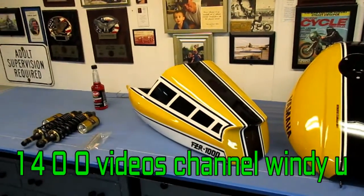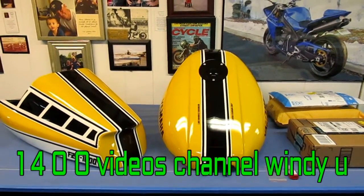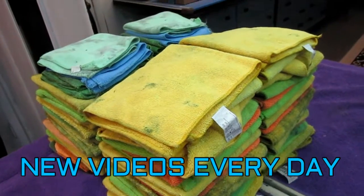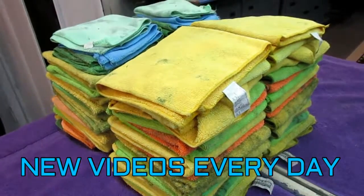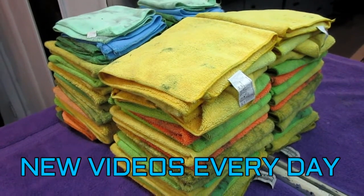There's almost nothing left on the project table here. But there's a lot in the garage. Boy, the last couple of days it's really coming together. Now look, there's a sight for sore eyes. All my microfibers totally laundered, cleaned, folded. I feel like I'm in a military here.